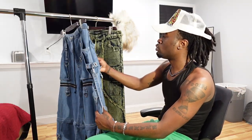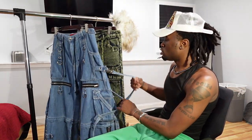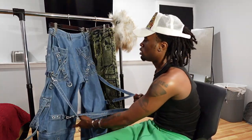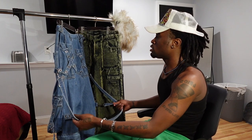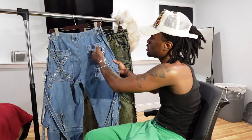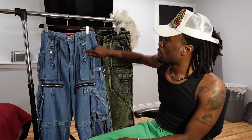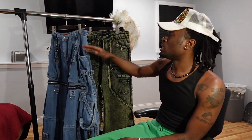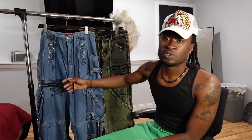Whole bunch of buckles and straps on it. You got straps on the back, these two straps right here. That's the bondage part. It goes around the jeans. And then you got these crazy straps around the back pockets in an X shape right here that connect to the belt loops. So if you want to add a belt to it, you can. It also has drawstrings too if you don't want to have a belt.